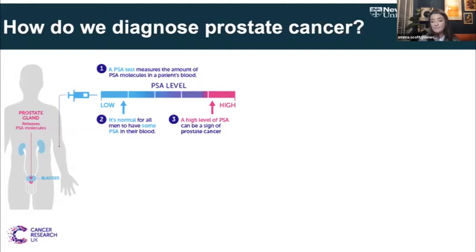It's measured in a really quick and simple blood test, and high levels of PSA, as you can see here, can be a sign of prostate cancer. But there's some pretty major problems with PSA testing at the moment. So PSA levels can be high in men with cancer, but it isn't specific to this. And I'm sure with the current COVID-19 pandemic, a lot of you will have heard about the importance of sensitivity and specificity in diagnostic tests. So you'll all know that the PCR test for COVID is much more specific and sensitive than the lateral flows that we all do. And that makes it a much superior diagnostic test.